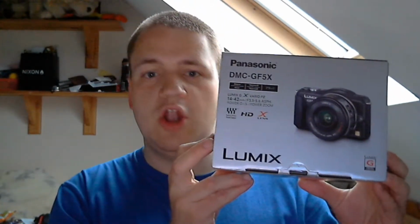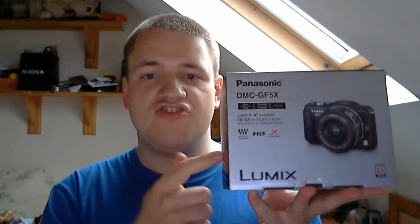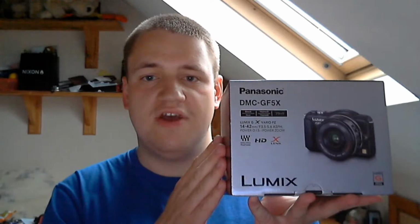In fact, since that video was made, it's the one I ogled the most on Amazon, of which I eventually plumped for. So, which camera did I choose in the end? Well, here it is, ladies and gentlemen. Panasonic's Lumix GF5. Now there are two versions, in fact I think there's three versions of this particular Lumix available.